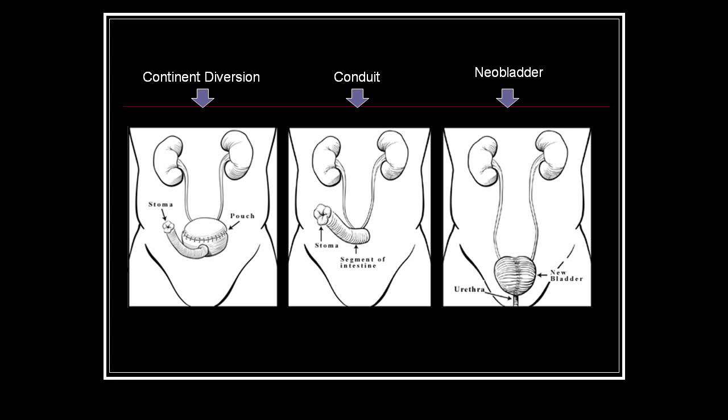The next type of diversion is a continent reservoir or a continent diversion, where we haven't created a new bladder to urinate through your urethra, but we create a reservoir that has a very small stoma, and you would put in a catheter. The patient would place a catheter, very much like a catheter when patients are getting BCG or other things through the urethra. This catheter would be placed through a very small stoma at the skin level, and the patient would empty the reservoir within their body doing this. So it preserves the skin in the sense that there's no external appliance that a patient would have to use.